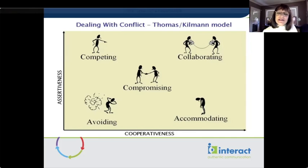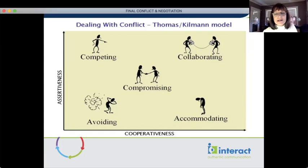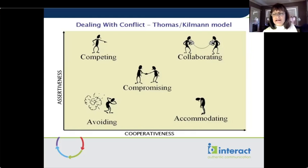Lower right, high cooperative, low assertive. That fellow too looks really pitiful. However, there is strength and balance with the other choices, and accommodating can be really vital, and we'll look at those as well. And then collaborating, which is high on both measurements, is the desired, the ultimate, if you will, when there is time to creatively come up with a solution that's better than either one of you could have thought of.